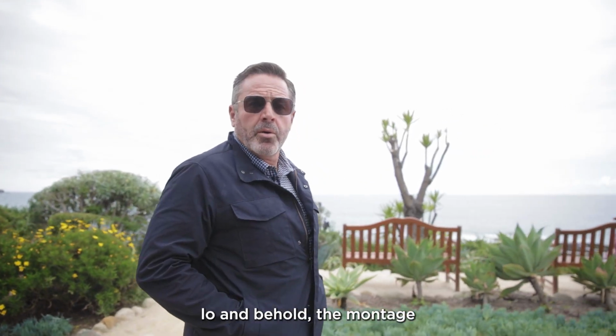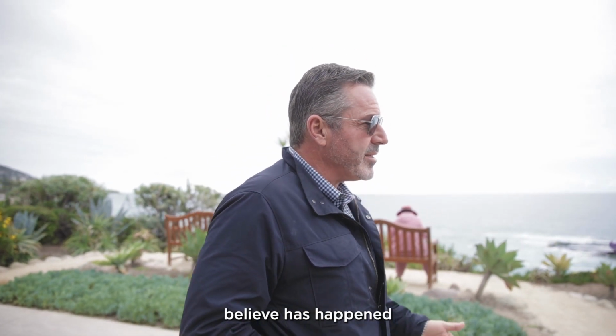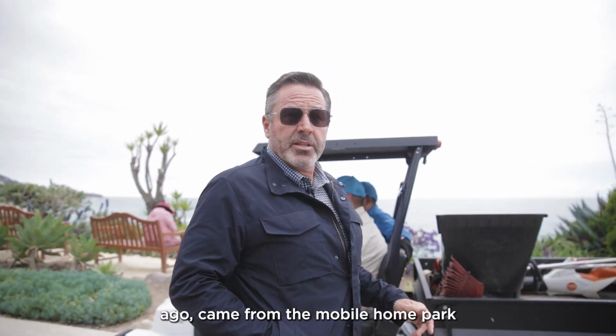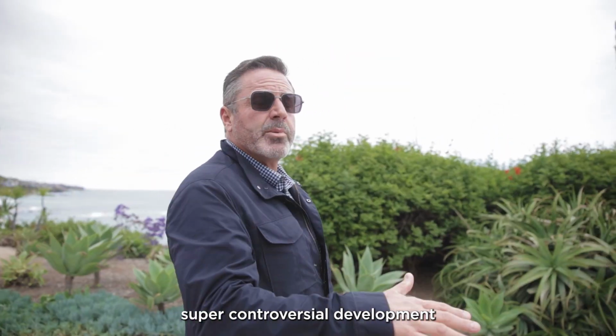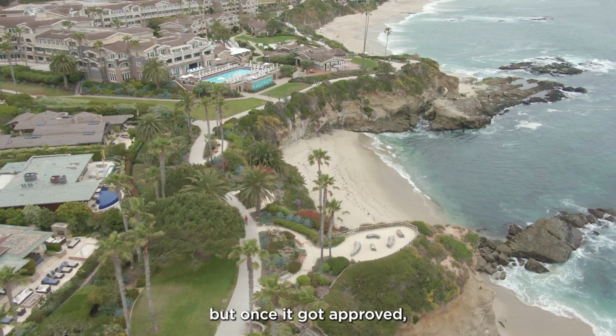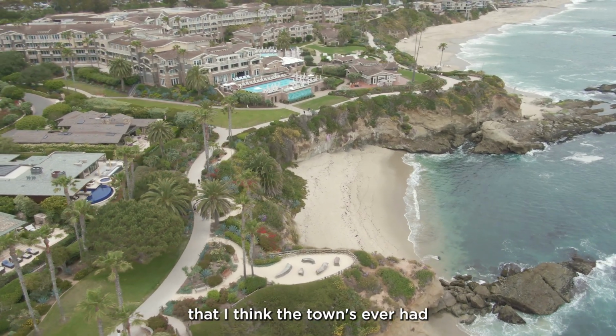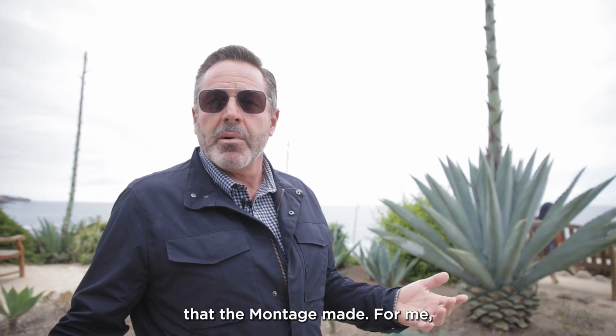Lo and behold, the Montage, this was developed a little over 20 years ago now, which I can't believe has happened that quickly. 20 years ago, it came from the mobile home park, a super controversial development in town. It definitely took a long time to get approved, but once it got approved, this has been the greatest addition to our town that I think the town's ever had, was the contribution that the Montage made.